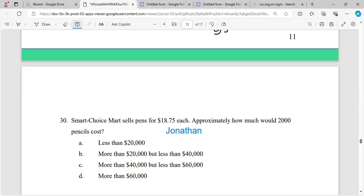Okay. Smart Choice sells pens for $18.75 each. Approximately how much would 2,000 pens cost? So the first thing that pops up in my mind is multiplication. It couldn't be addition, because you wouldn't get the answer that's on the screen. So what I did was multiply $18.75 times 2,000.